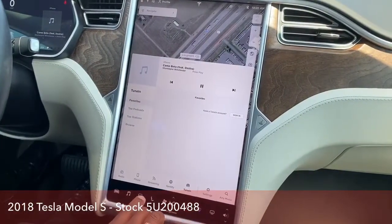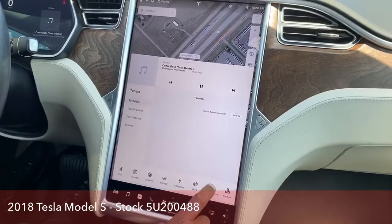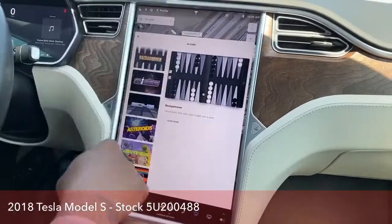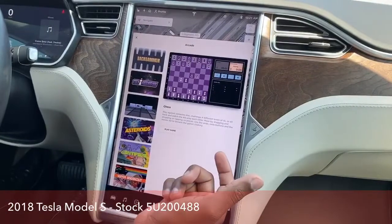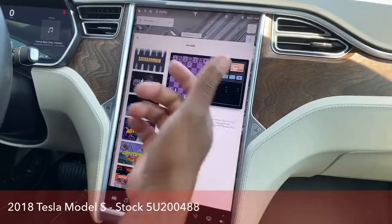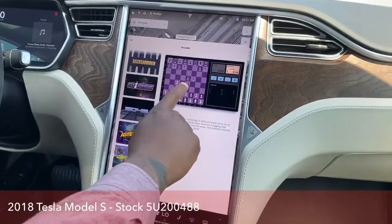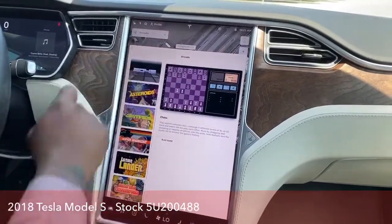I can't go through every single thing with you today, but one thing I want to show you is for the kids. When you park, the kids could actually play games. I wouldn't say while you're driving, that is not a good thing to do, but you have that option here while you're waiting for your wife or your husband in the supermarket or whatever store. You can actually play a couple of games on here, and it's pretty cool.